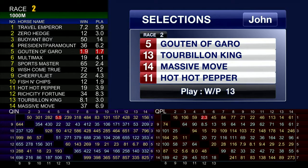Tourbillon King is definitely going the right way and has to be included. Massive Move's a big price, actually. He's not a prolific winner, but he's got lots in his favour. He's got a good draw, gate 9, not too far from the rail. Dylan Moe taking off the 7 pounds. He's run some pretty solid races over this course and distance. And Hot Pepper finally draws a very good gate and can use that gate speed.